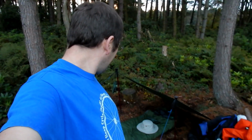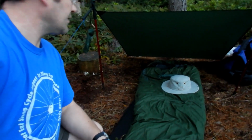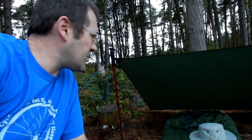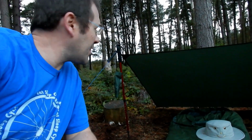I'm quite pleased with that. I honestly thought there'd be no space at all, but that's fairly decent. Could shuffle across a bit, get my pack under as well. I need to get some decent pegs for this loamy stuff, but it's not supposed to be windy tonight. Hey, this is way more usable than I thought it might be.